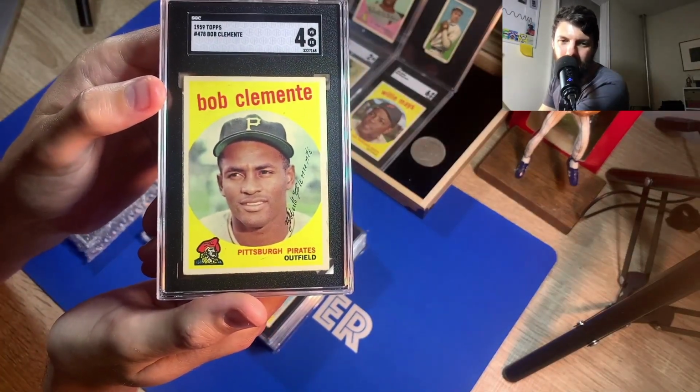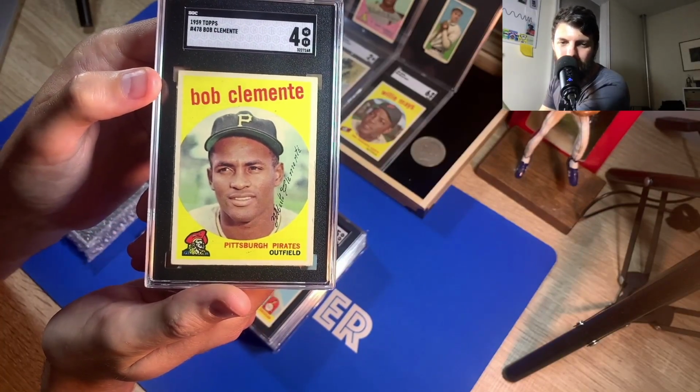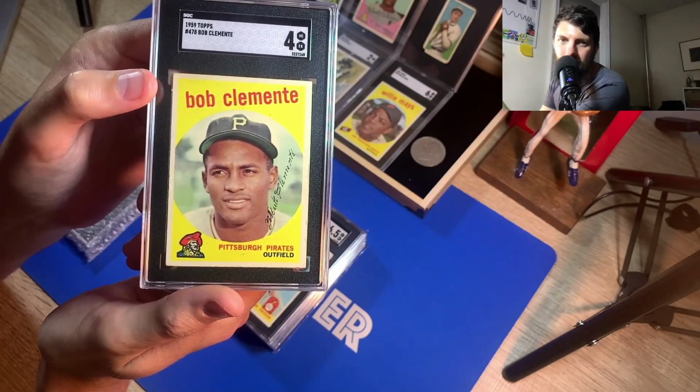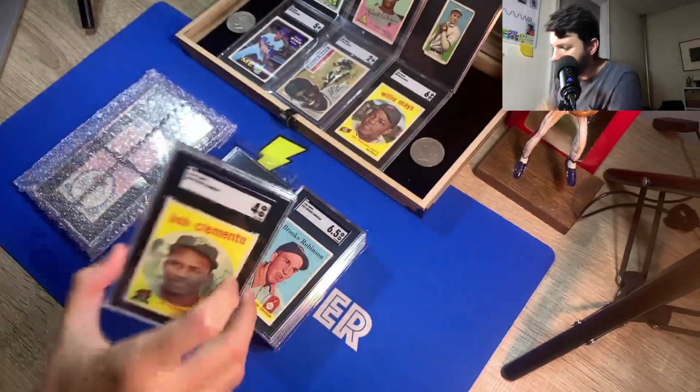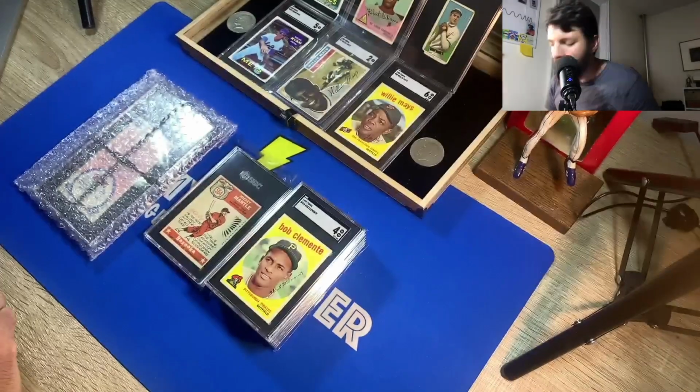The Mickey Mantle, I think, got a 4.5. So, I think the Mickey Mantle was better centered. So, that's probably what got this card as the very good, excellent condition. Still pleased with it, though. Very nice. And it'll go with the rest of the 59s that I've graded.